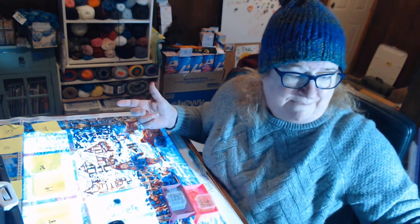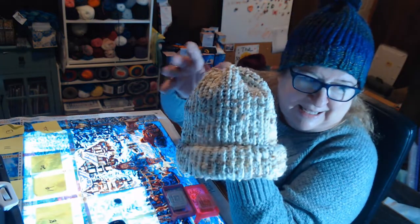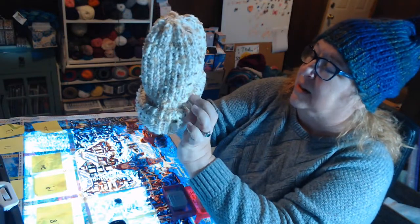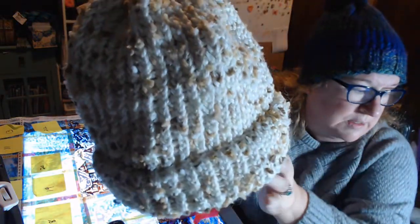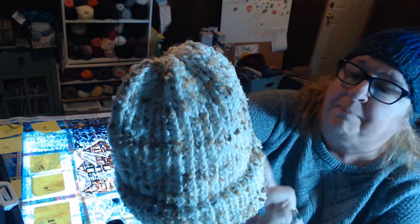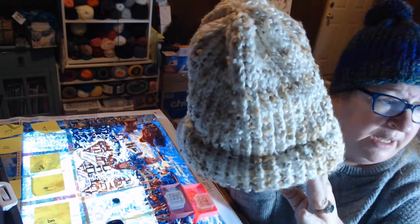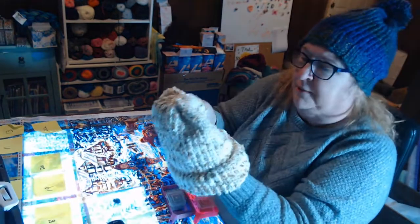So last night I finished the hat I'm going to give to Malia. Look at this, it is beautiful. This is where I combined on the loom the two different yarns. One was this white or off-white 70% alpaca, and the other was this knobbly thing that you're seeing there. And I just think it turned out fantastic, and it's super soft.